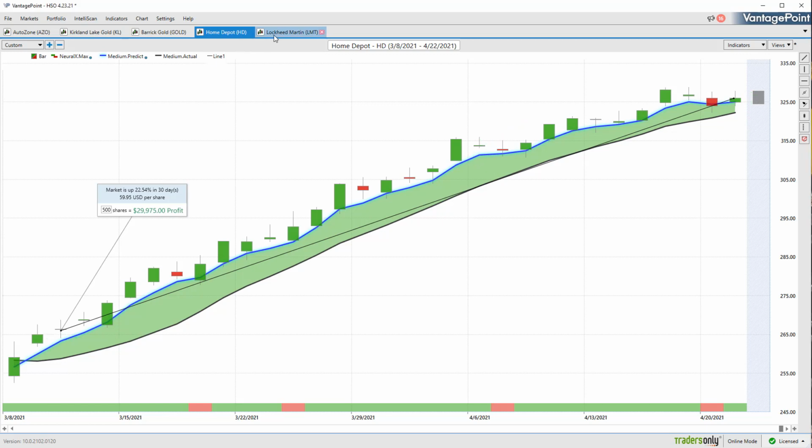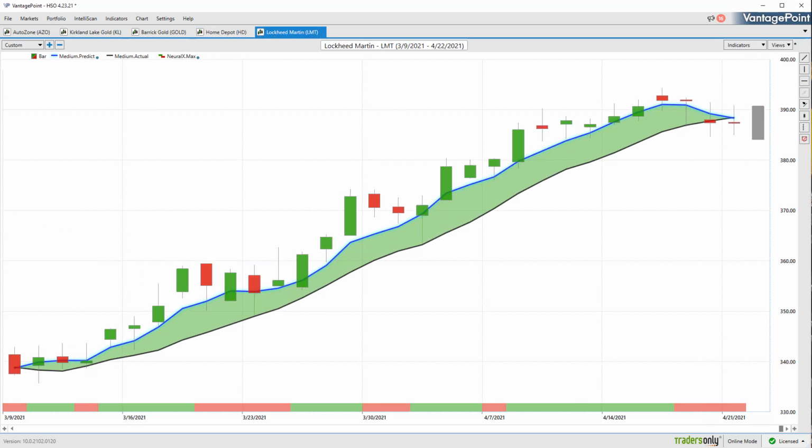Now here in Lockheed Martin, we looked at this a few weeks ago, and I just wanted to highlight what things look like when a trade ends here, right? So here's Lockheed Martin. We had this crossover to the upside, blue line over black line, neural index bullish. And we looked at this a few weeks ago.